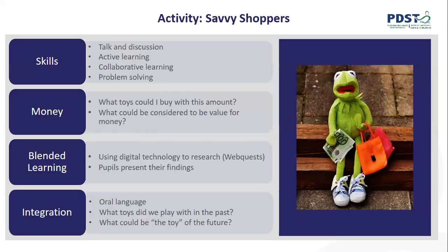We now move on to savvy shoppers. We can all remember the joy and excitement of being taken to the toy shop at some stage in our childhoods. There was always great anticipation of walking through the door and the excitement of wanting to play with every toy possible at once. We'll aim to bring this feeling of excitement to all class levels and settings through the integration of maths and science skills and content.